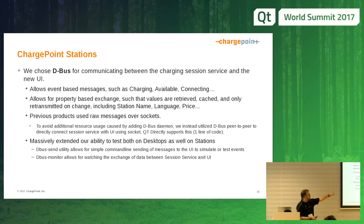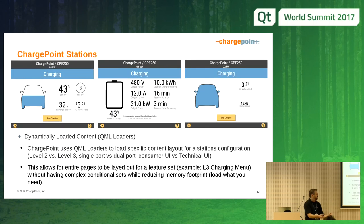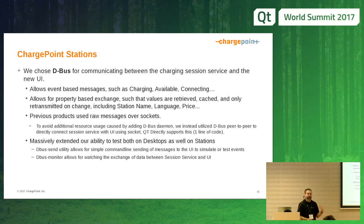The other nice thing is that for testing, we're able to use dbus-send through the command line and bash scripts to send events to the UI, to control the UI and simulate it for audit. And we're able to use dbus-monitor in the actual stations to see what's happening under the hood. So if I'm running a station and it doesn't do a transition, I can look at dbus-monitor and see exactly what messages, what format, and why some error is occurring.